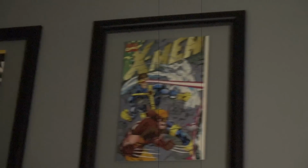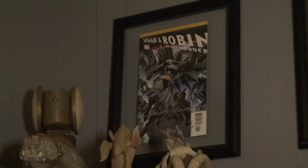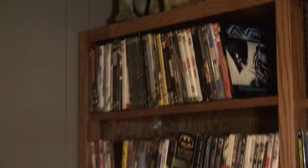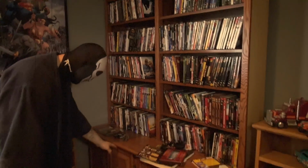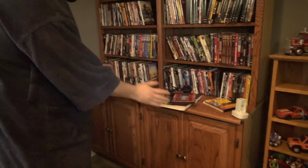X-Men 1 was a big deal for my generation. And Batman and Robin, although it's not a great book, it does have Frank Miller and Jim Lee, and it is signed. So, no big deal. DVDs, and then down in here is where I keep my seasons of stuff. And they're all filled with seasons.